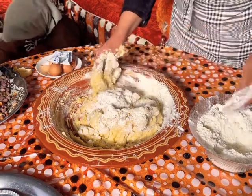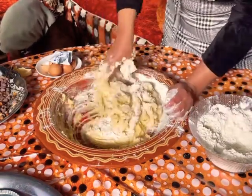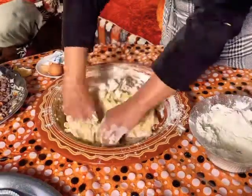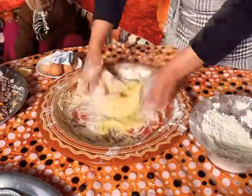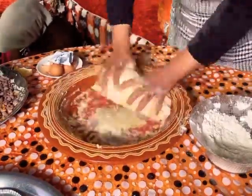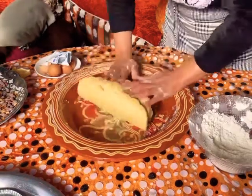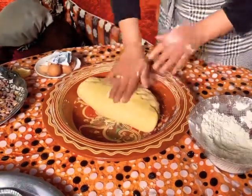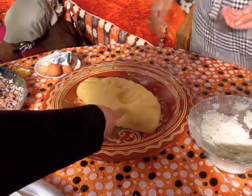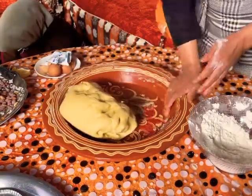So as I can smell the dough, I think one of the keys to the Snickers cookies is the vanilla powder. This smells amazing already. So it comes together in a nice soft dough. It should look like a giant block of butter. Okay, so it should be not sticky to the touch and not too tough either. You should be able to easily press it.